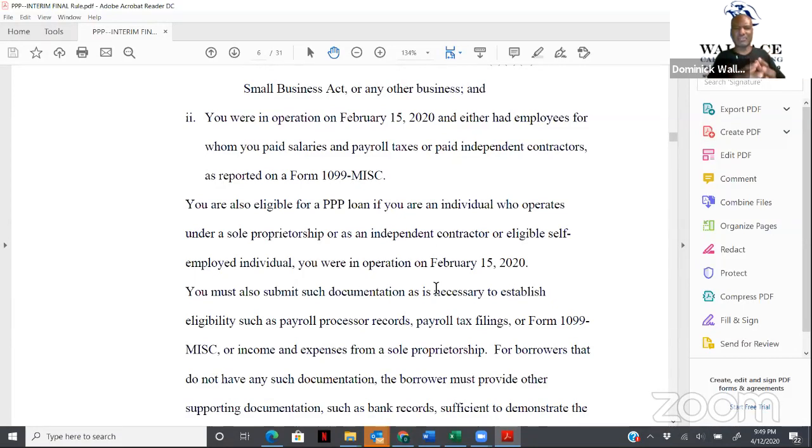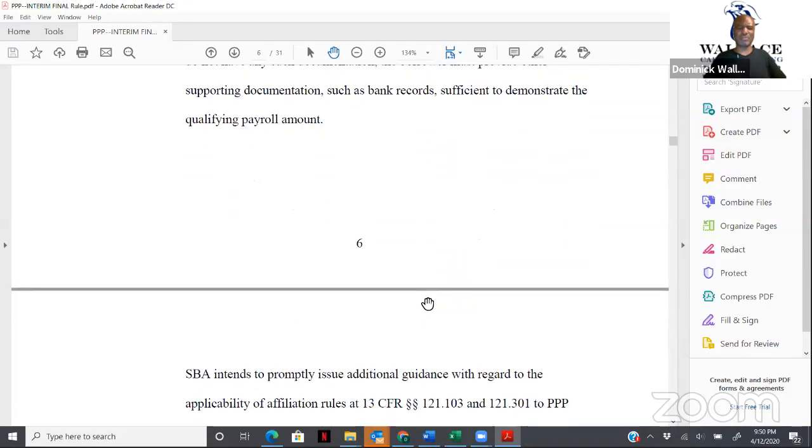Now, this document that I'm showing you right here is what the SBA is providing to the lenders as supporting documentation and guidance on how to lend to individuals who are sole proprietorships, or businesses that are sole proprietorships or independent contractors. If you read between the lines here, the banks have a lot of leeway. The banks, or any financial institution taking these applications, have leeway in making the decision on this loan.